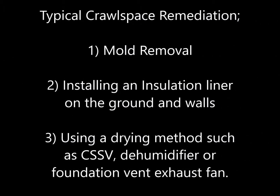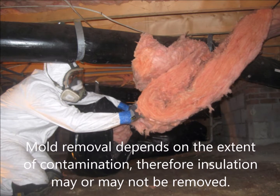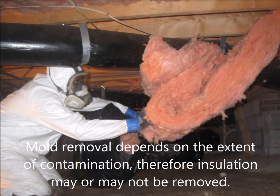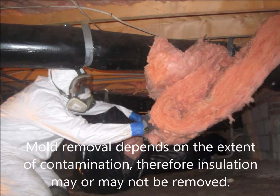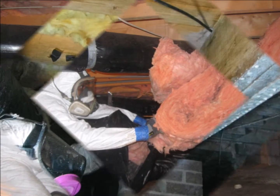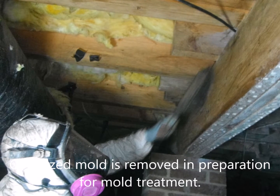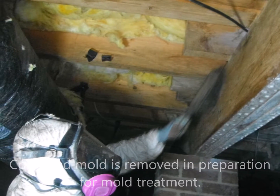The typical crawl space remediation consists of mold removal, installing an insulation liner on the ground and walls, and using a drying method such as a crawl space supply vent, dehumidifier, or foundation vent exhaust fan. Mold removal depends on the extent of the contamination. Therefore, insulation may or may not be removed. Colonized mold is removed in preparation for a mold treatment.